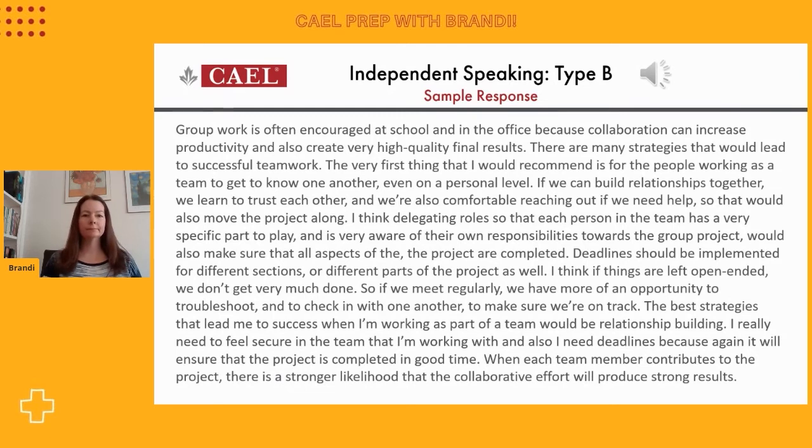The best strategies that lead me to success when I'm working as part of a team would be relationship building. I really need to feel secure in the team that I'm working with, and also I need deadlines because, again, it will ensure that the project is completed in good time. When each team member contributes to the project, there's a stronger likelihood that the collaborative effort will produce strong results.